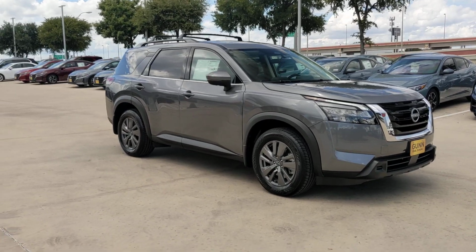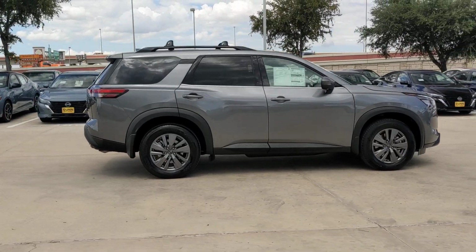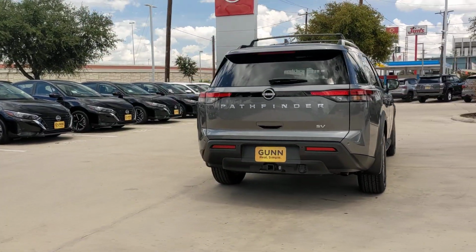Can you see yourself in the 2024 Nissan Pathfinder? Picture yourself at the wheel of this comfortable and capable Pathfinder. Solid, versatile, and smooth, it has all the features you need to make road trips, towing, and household projects a breeze.